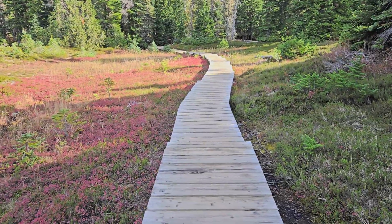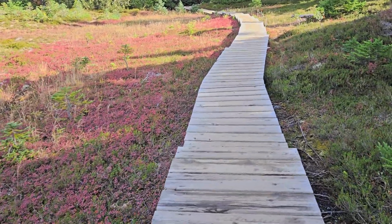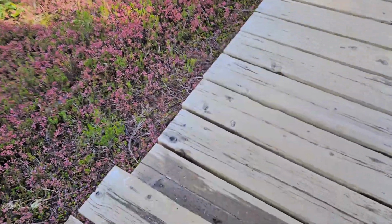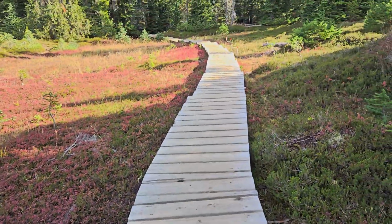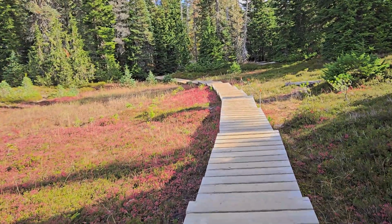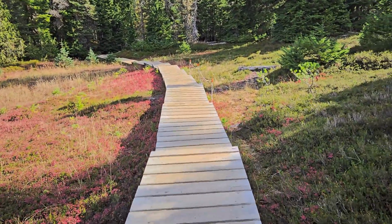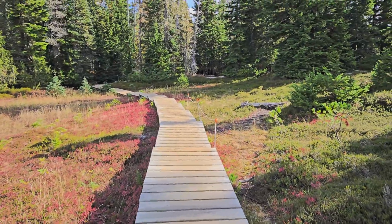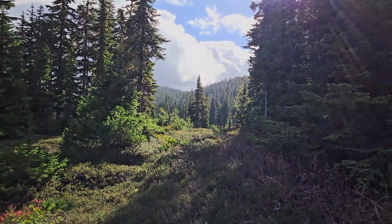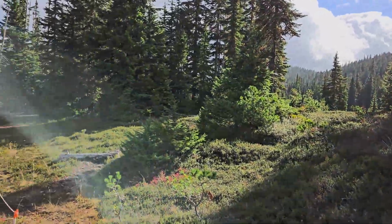All right, so instead of going back to the car, we're going to do the little Paradise Meadows loop. The only thing about this is there are a few stairs, like there's a bit of up and down, so you might want to take the other way. You'll notice it right away as you come to the fork. But you do get a nice view if you come this way.